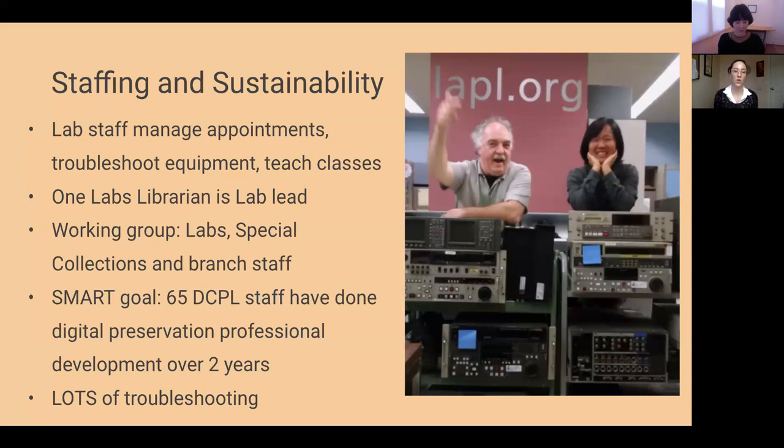One of those is a digital preservation SMART goal. We've had over 65 DC Public Library staff do the digital preservation SMART goal, and they get trained in teaching those classes that I mentioned. Then they take those classes to their branch. That makes sure that we're teaching these classes not just at the central library, even though that's the only place they can go for the Memory Lab, but we're at least getting the classes and the information out there, and people get to know more that the lab is available.